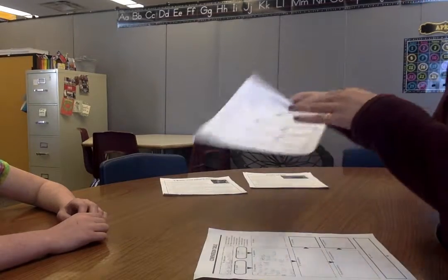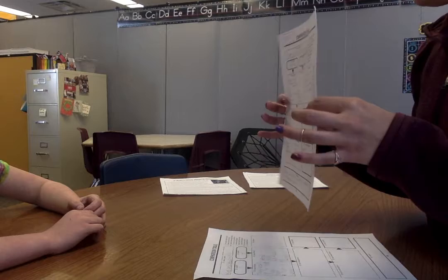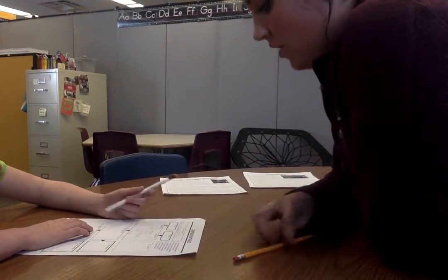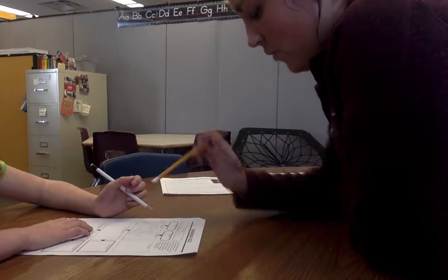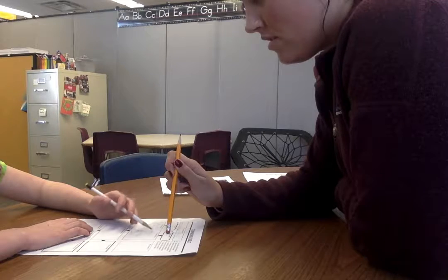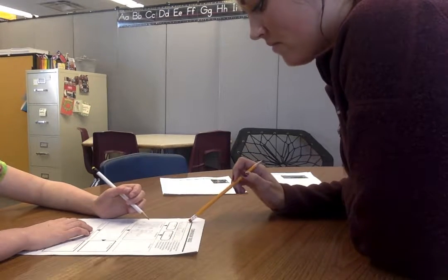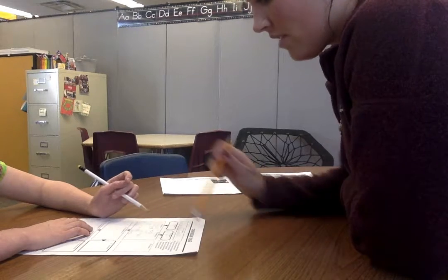Okay, so this was our draft, the one that I did, so we kind of know what to do. So, now let's finish ours. Here is a pencil for you and a pencil for me, just in case. So, what did we have so far? We said one concept was a sloth, the other concept was a tortoise. And what did we say our overall concept was? They are slow animals. Okay.